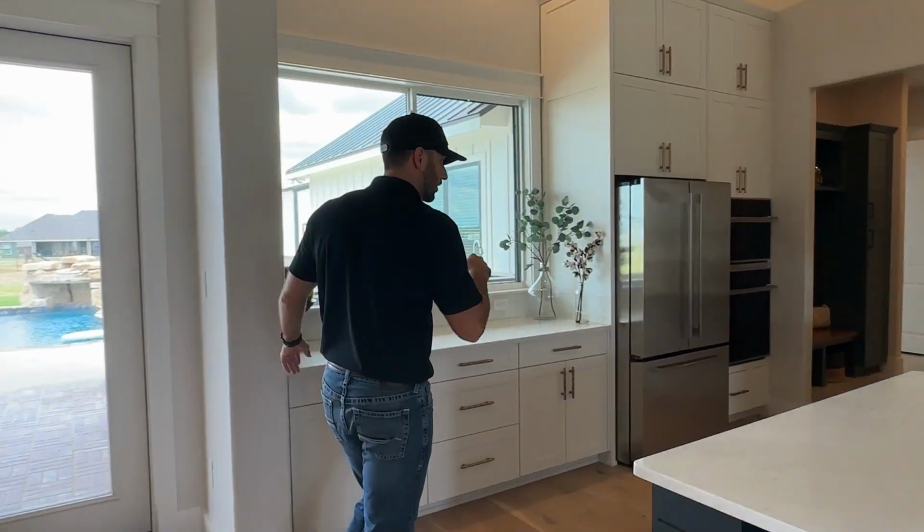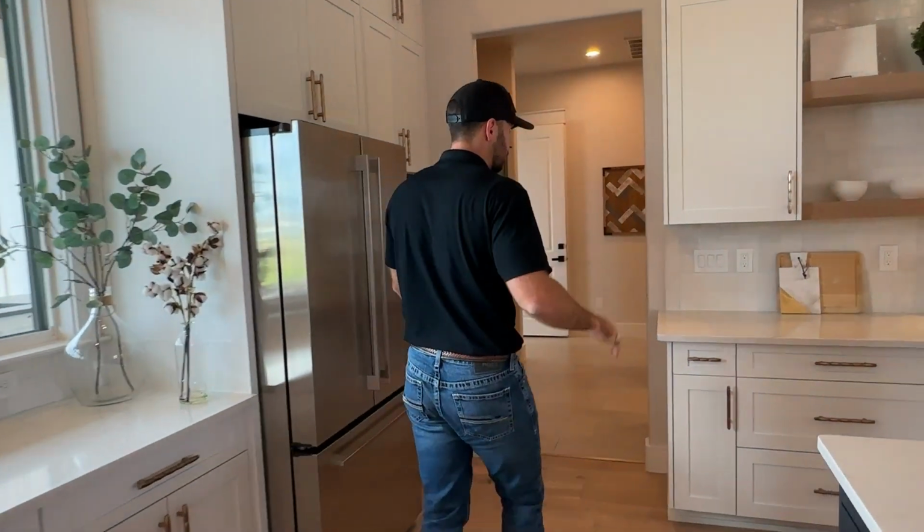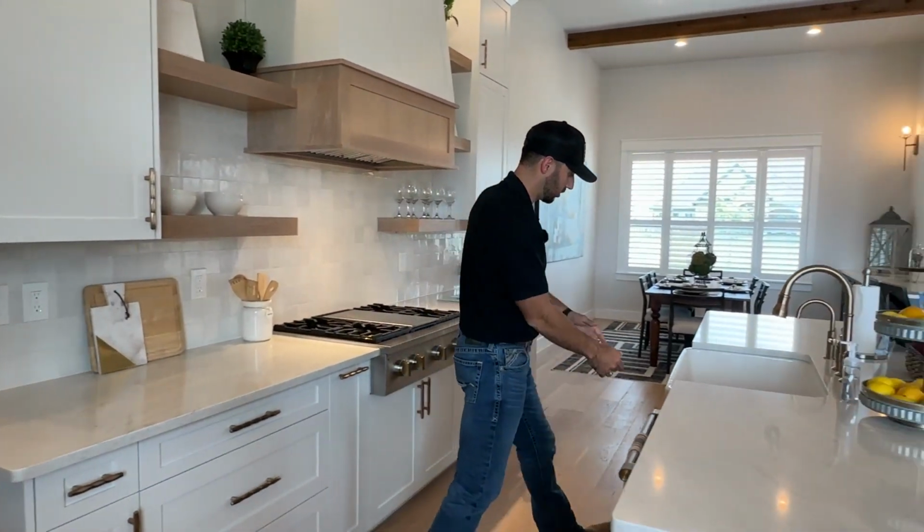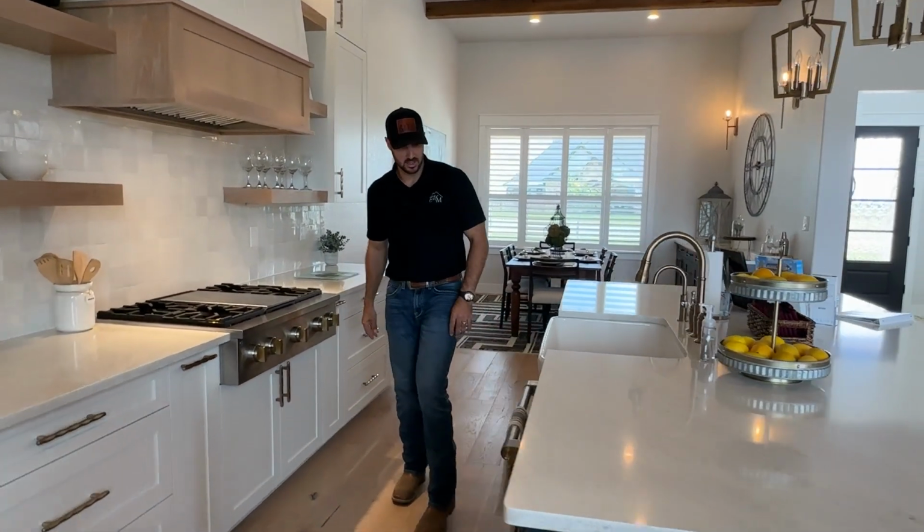So let's start over here on this side. We'll take you through everything. Actually, we'll start over here in the kitchen. You can kind of see this huge, massive farmhouse sink that you got here.